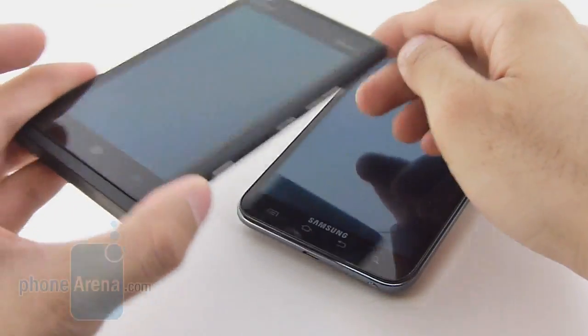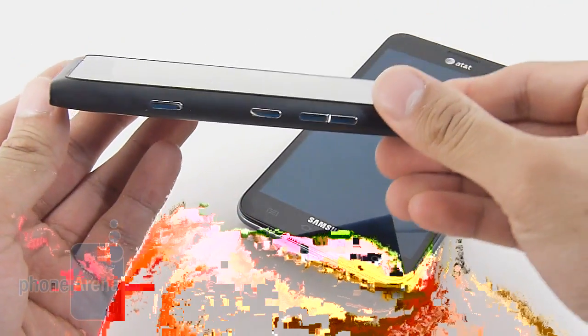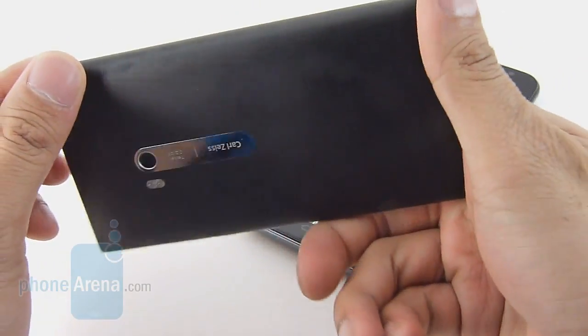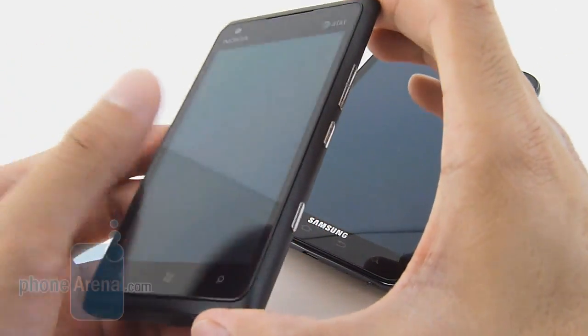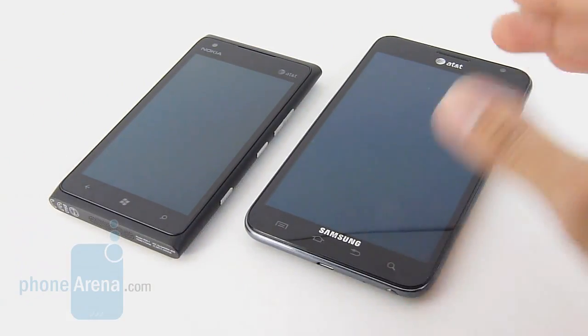In contrast, though, the Nokia Lumia 900 has a really nice, fresh look, especially here in the US. We haven't typically seen a device like this before. It has a unibody polycarbonate construction, very durable, and has a very clean appearance overall. In terms of just choice of materials, it's a lot more premium than the Galaxy Note LTE.